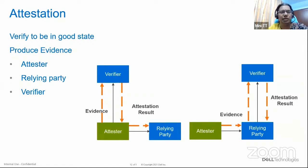There are multiple entities that come into the picture, but fundamentally there will be three entities that we are talking about. The attester, that is the device itself which is getting attested. They are the ones to provide evidence that, see, I'm in a good state, I'm running good firmware. You can attest to various entities, but right now we are speaking about attesting to your physical identity, that is hardware identity, and attesting to the firmware identity. We could also attest to many other entities in this process.